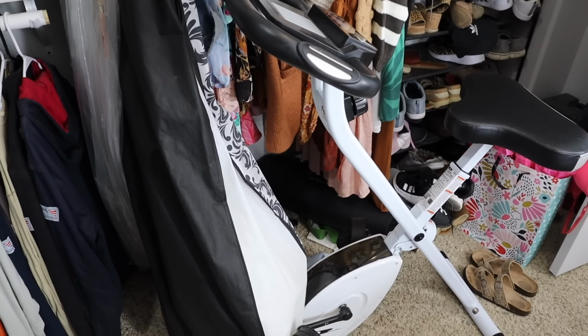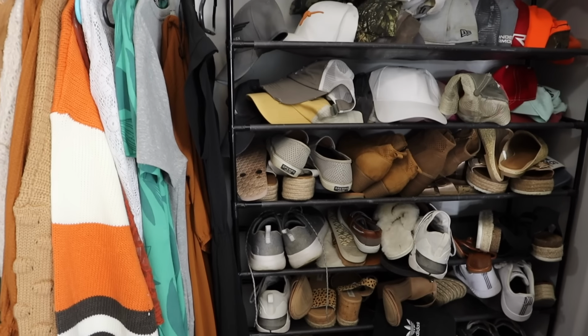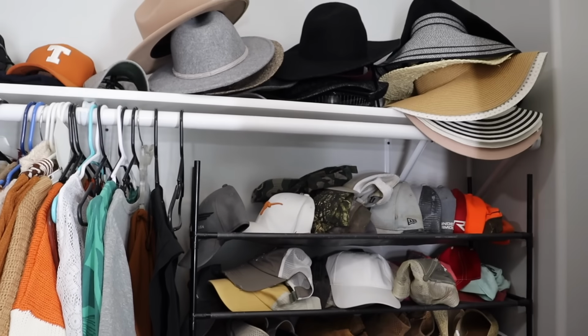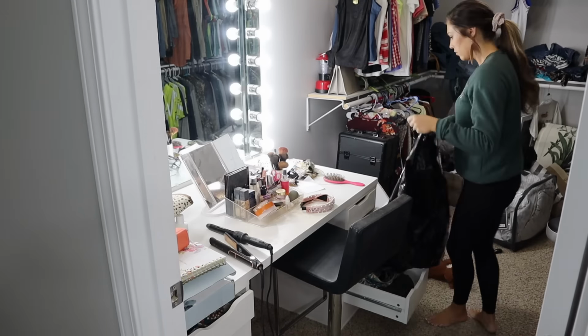It needs some help. So we've got a bike in here and then tons of shoes, but there's just no rhyme or reason with any of it. So that's what we're going to be working on today. My goal is to have all of our summer and all of our winter clothes in the closet, organized. I have a feeling we're going to have to go through a lot of this stuff.